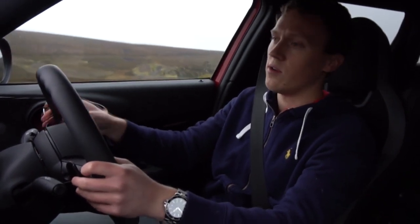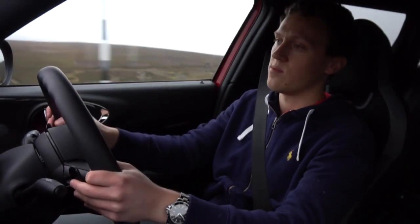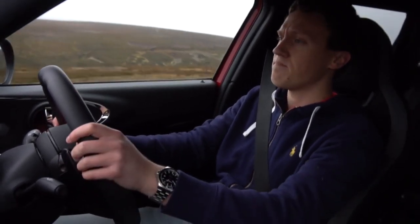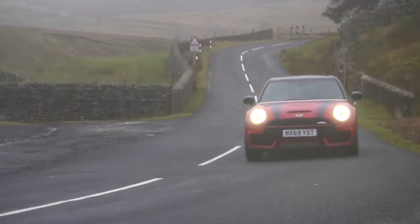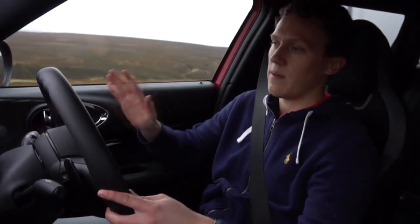But when you're on those B roads and you're pushing on a little bit, it's a really fast rack and a very direct rack as well. So it just makes it really easy to drive and really fun to drive as well. So the chassis itself is pretty good. You really don't get much understeer at all, actually, which is impressive for a car of this weight and size. It just lays that power down brilliantly.